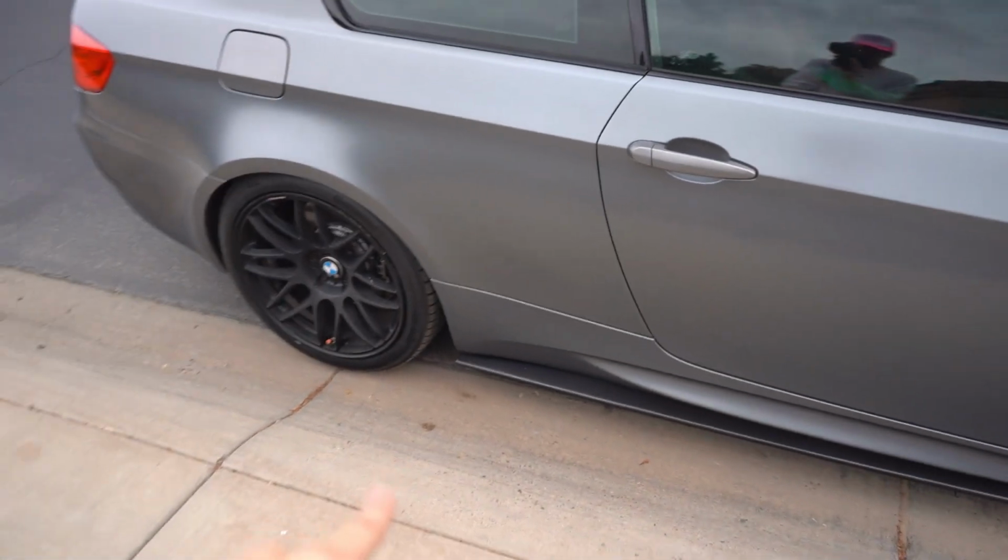And to top absolutely everything off, when I was driving, one of the bolts fell off of the side skirt, went into the tire, ended up popping it, and I had to buy a new tire. $382 later, we now have one tire that is different from the rest.